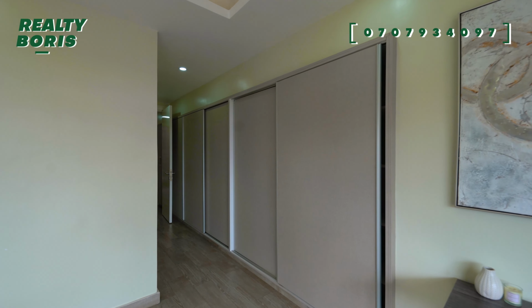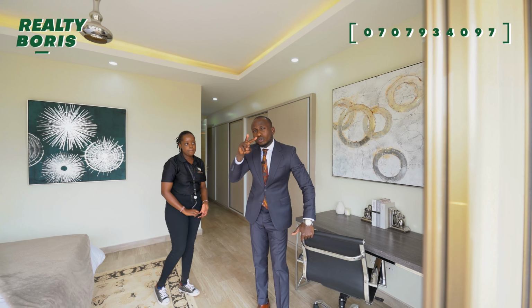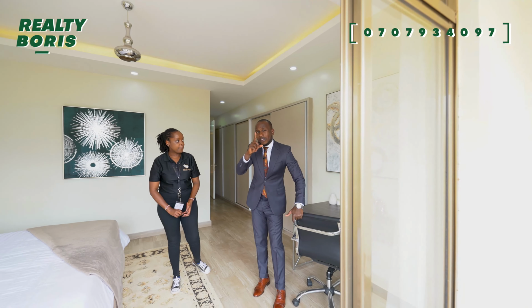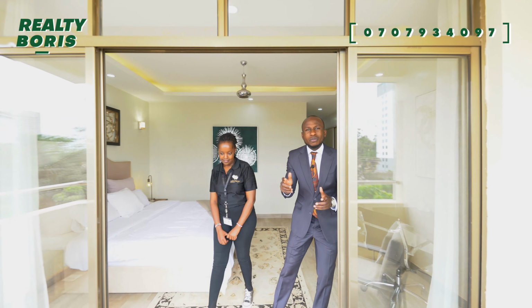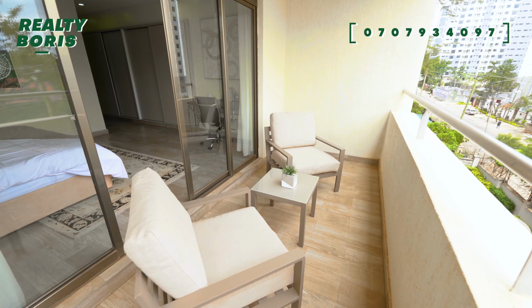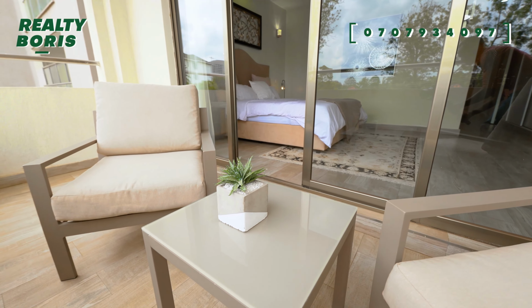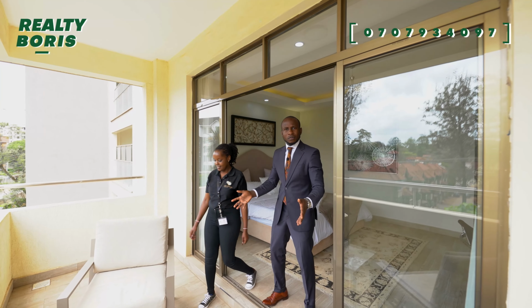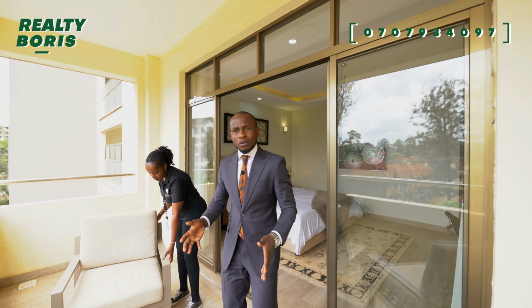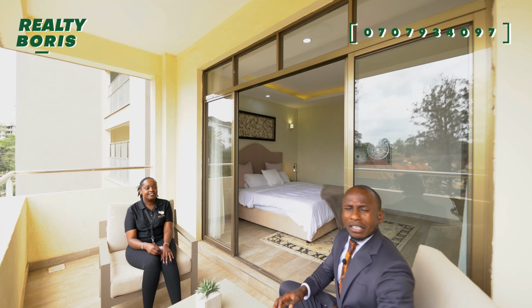Now, this unit where we are right now has a balcony. We've gone to the first balcony at the lounge, very spacious. And now I'm giving you the second balcony, the size of a normal one in the market. Look at this balcony, it's just giving you open views of the neighborhood. It's nicely staged with these seats, giving us a comfortable experience. Enjoying ourselves here, it's so nice.